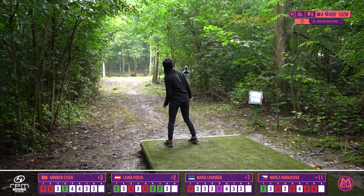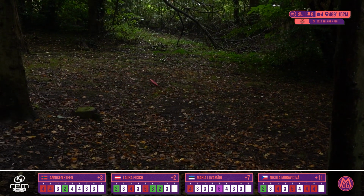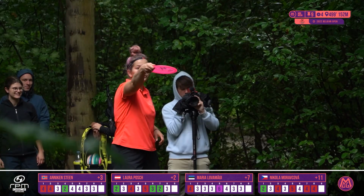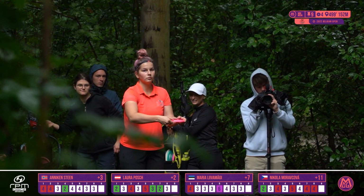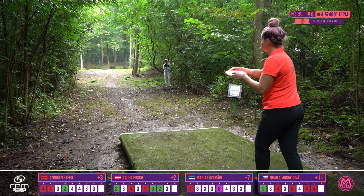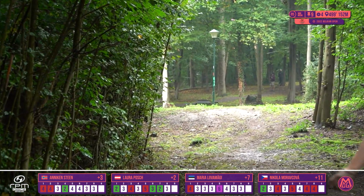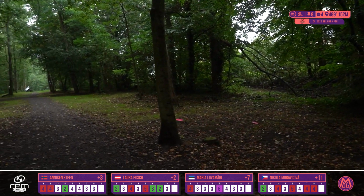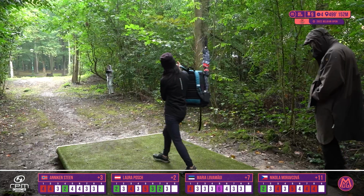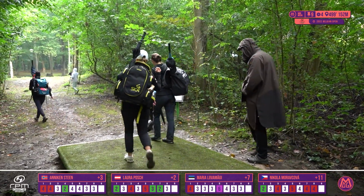Maria forehand, a little inside, but works out really well. Ooh. Got good distance. She's not quite in the open part of the gap, but maybe she can shape something to still get herself up there. Nice high turning shot here from Nikola. And that's really good. She's up there by Maria as well. Even further, I guess.